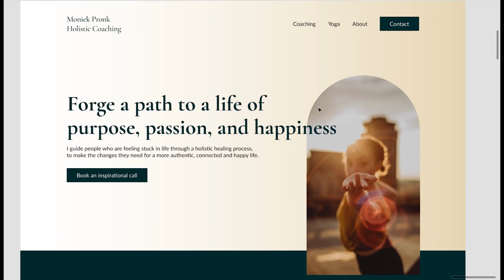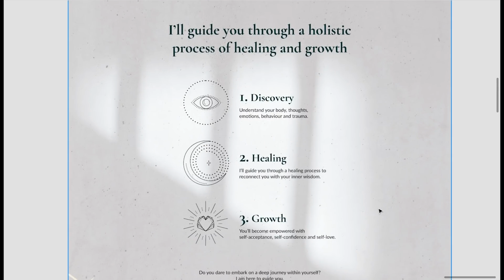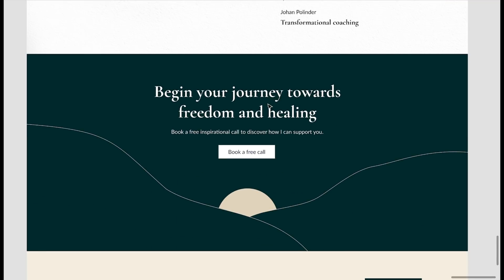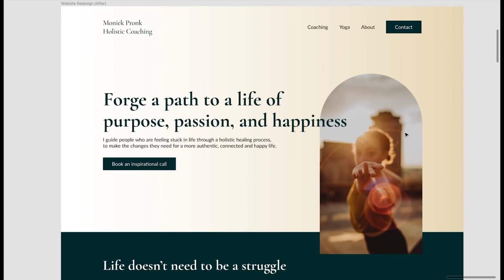I think this section here is actually super important for a coach, especially because if I'm going to work with a coach, I'd like to know in advance what it'll look like working with this coach. And so providing this sort of step-by-step is super important for transparency. This shadow in the back, I think that it fits the holistic healing thing very, very well. Loving the use of white space in these bottom sections here. Very good work, Ashley. I think this is a really good redesign. Kudos to you. Definitely gets a thumbs up from me.